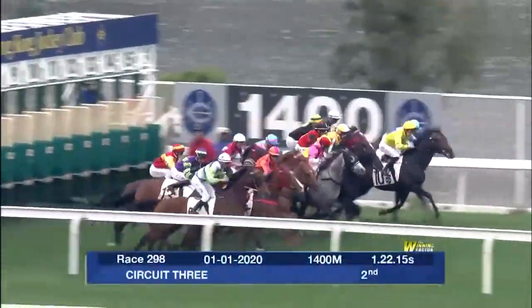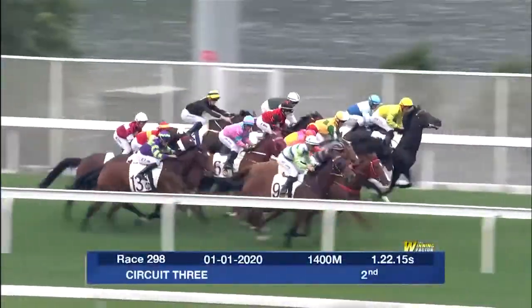Since then, Circuit 3, 2 days later, was back at the races. Now, he was a horse that showed a little bit of promise last season, had a setback in the early part of this season, so he's been a while getting back to racing, but this was a new personal best from Circuit 3. He looks to have come back very well. We're taking a look here at race 298. Now, he drew wide here.